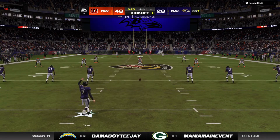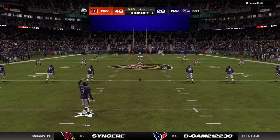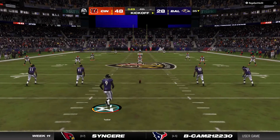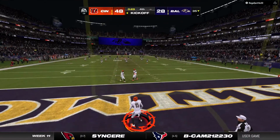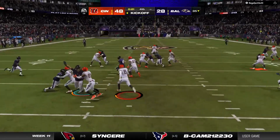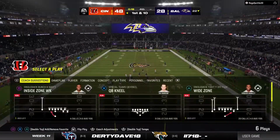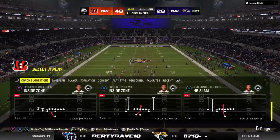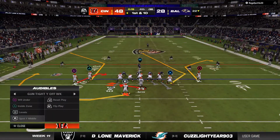Tucker to kick off for Baltimore. Tucker now to kick it away following the touchdown. Here's Jones to bring it out of the end zone. And he's up past the 20 to the 22-yard line. The Bengals take over first and 10. Here we go. The Bengals drive about to get going.